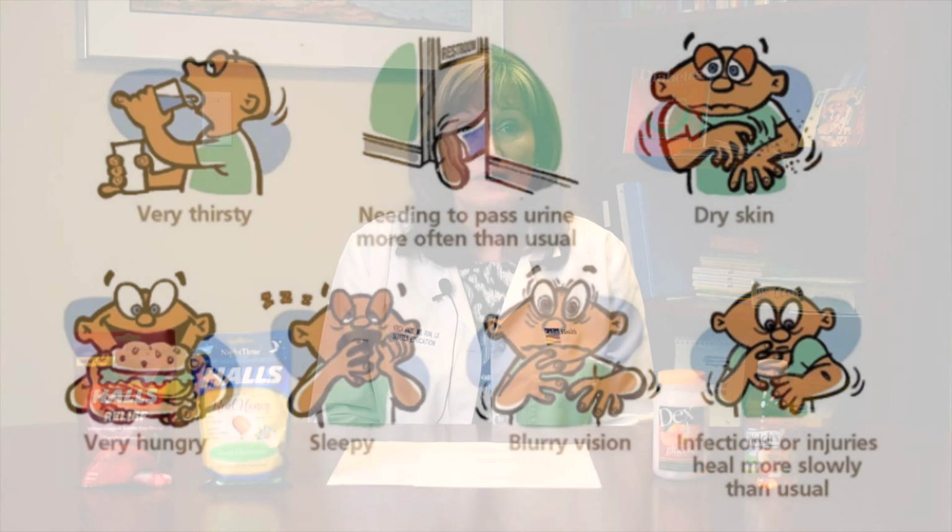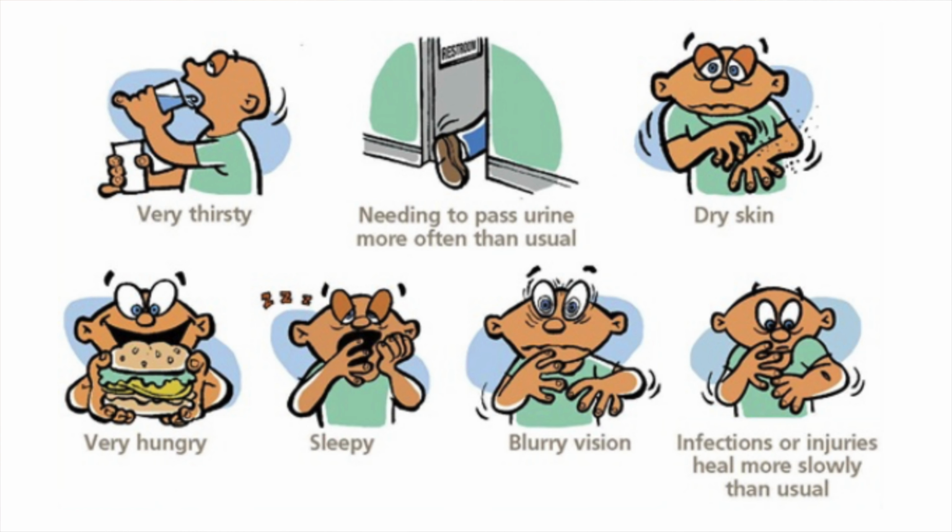Some of the signs and symptoms of hyperglycemia include being very thirsty or hungry. You might notice that you're having to urinate more often.